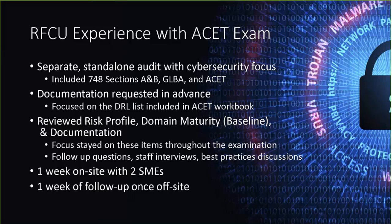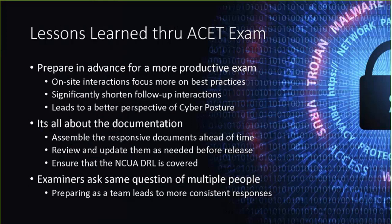From a timing perspective, we had 2 SMEs on site for a week for the ACID, and we went through 1 week of follow-up once they went off-site, where they were asking follow-up questions and requesting follow-up documentation. Going through that, we did learn a few lessons we'd like to share.